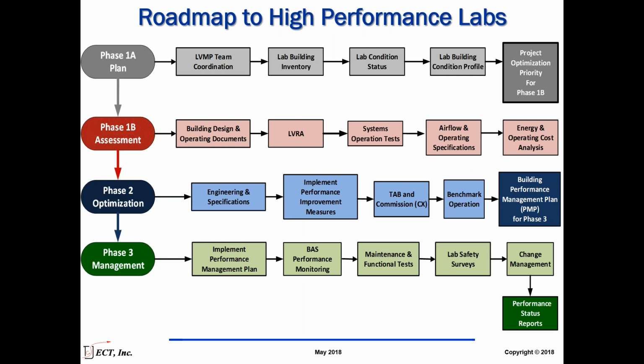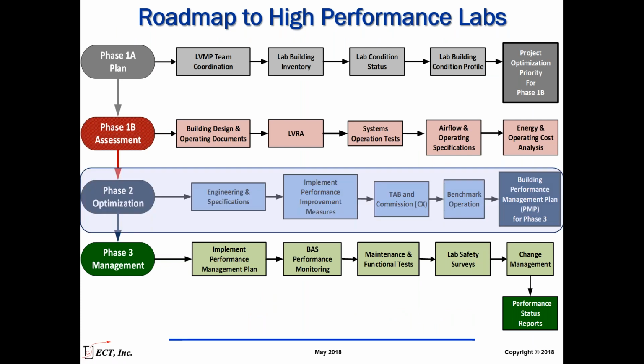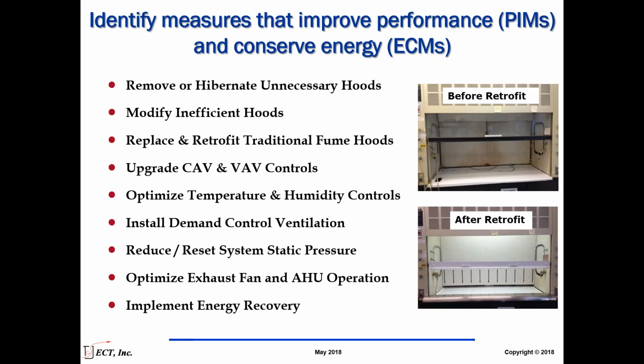So once understanding the airflow specifications and the risk profile, we develop a scope of work during phase 2, which leads us to all kinds of different opportunities to improve performance and conserve energy. We can remove and hibernate unnecessary hoods. We can upgrade traditional fume hoods. We can replace fume hoods with high-performance hoods, upgrade the airflow control systems, reduce or reset system static pressures, optimize air handlers and exhaust fans, and implement energy recovery. These are all possible opportunities, but may not all be applied, and there could be many factors that make them more or less appropriate for the space: budgets, time constraints, the system status, and so forth. So all of these factors have to be investigated for the appropriate scope of work.